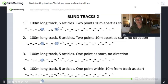And you can have a progression for this as well when you start doing this blindly, where you, for example, have a 100-meter long track to start with, 5 articles in the track, and the track passing, for example, 2 trees or 2 bikes or 2 other objects on the ground, so that the dog handler knows that between these 2 objects the track has passed, and the dog handler also gets to know that it first passed this object and then the other one. So then the dog handler can pick up the track between these objects and follow it and reward the dog when it finds articles.